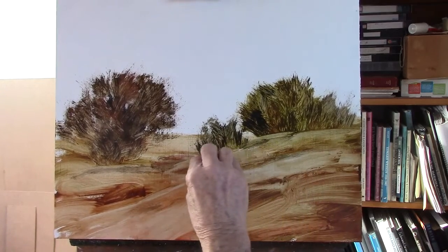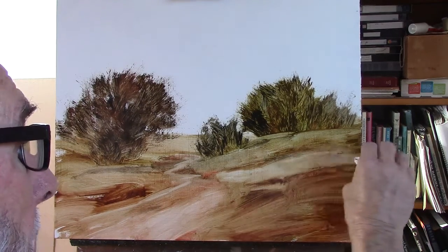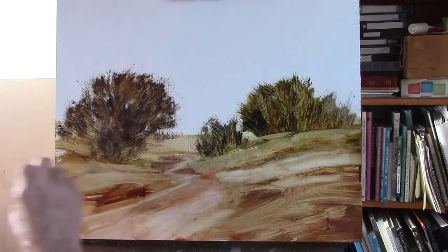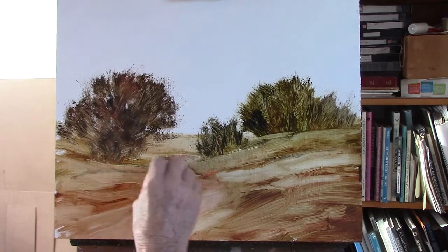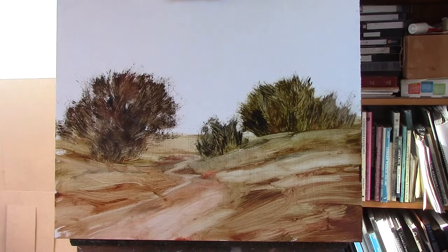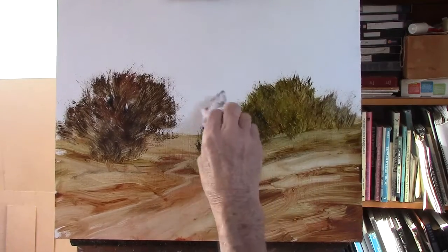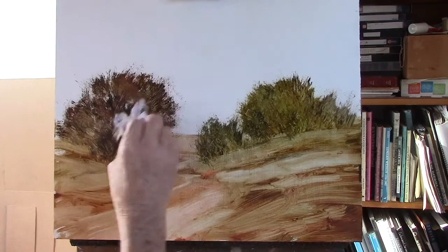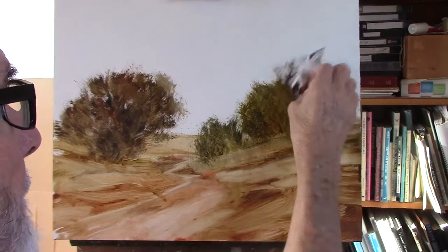I've gessoed this board, expensively, with a lump of my Galleria titanium white, but I didn't want to use more of it, so that's why I've got the gesso. Right, okay, it's a bit oily this bit here. It makes a very good brush. Bit of tissue. Now that's a better colour. I should have done that in the beginning, I forgot.